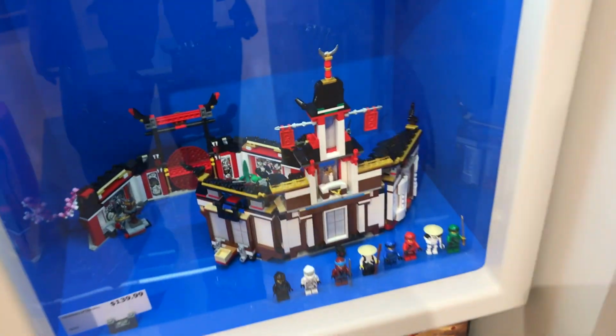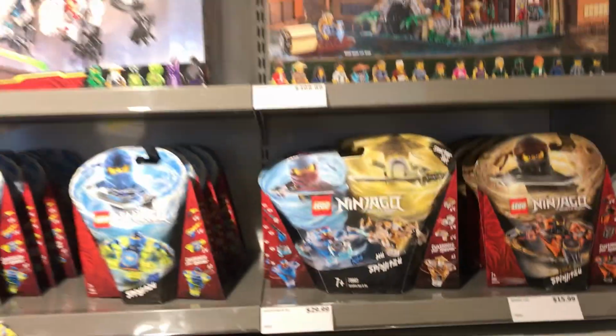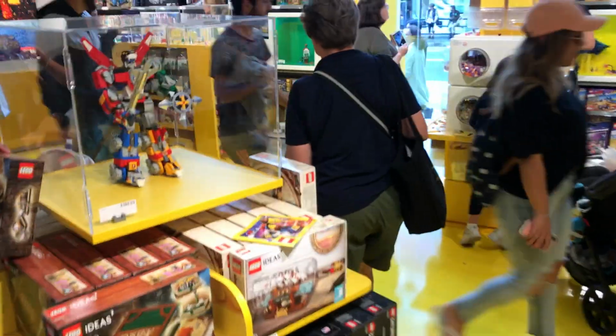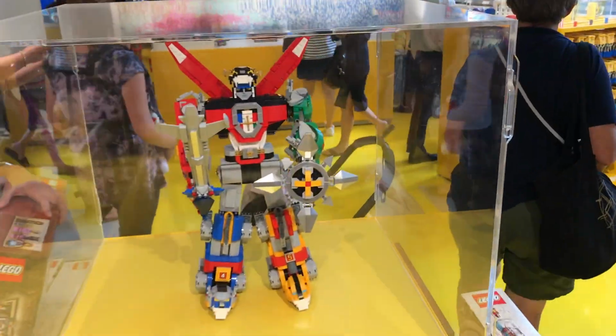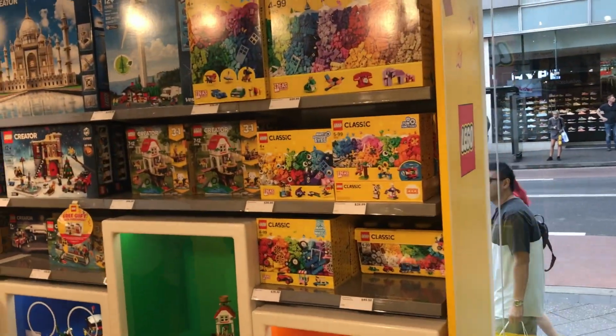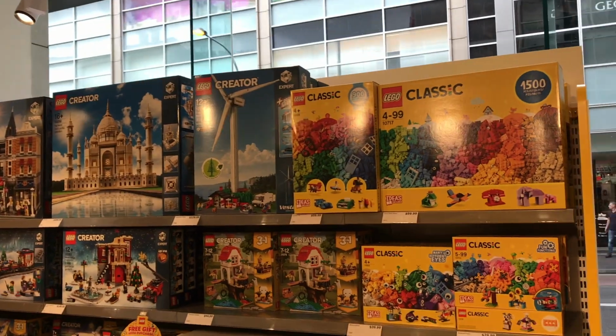I do like the Monastery set, I have to say. Big fan of it. Oh, there's Ninjago City. You can actually buy it in a shop finally. Hooray! Magnificent Voltron. Coming over here. Creator sets. There's the windmill.